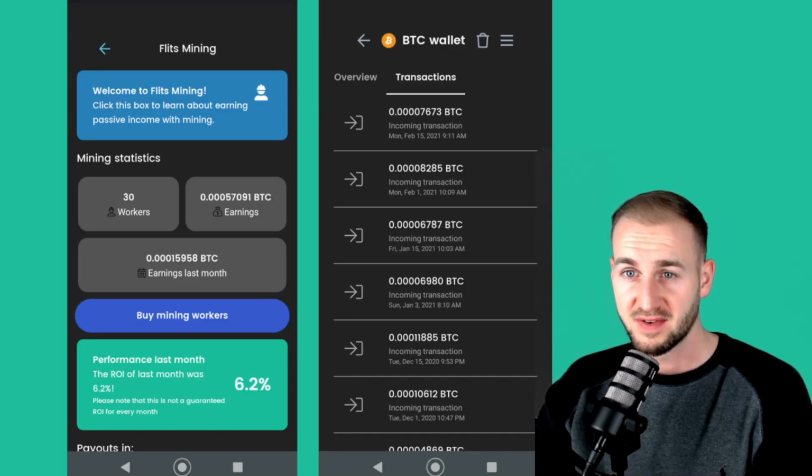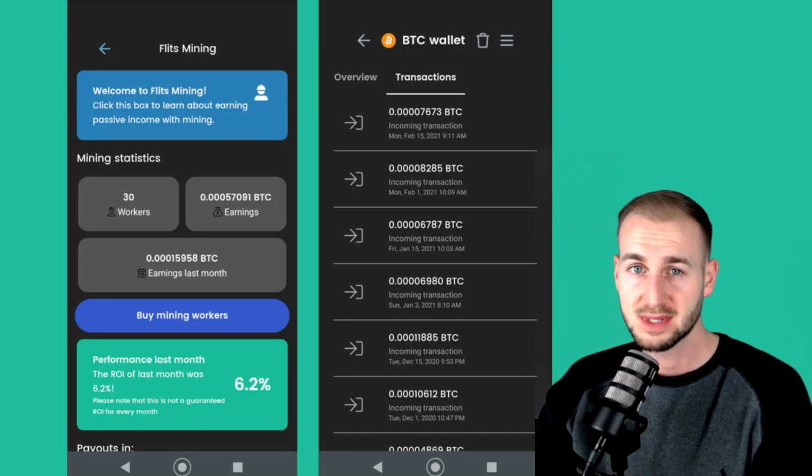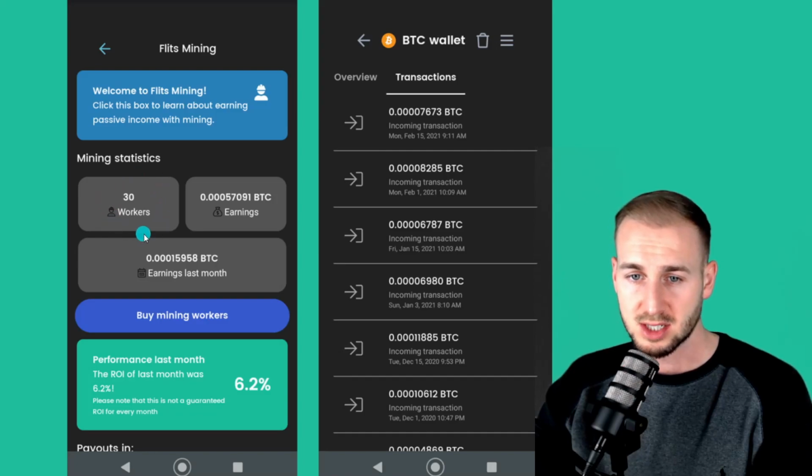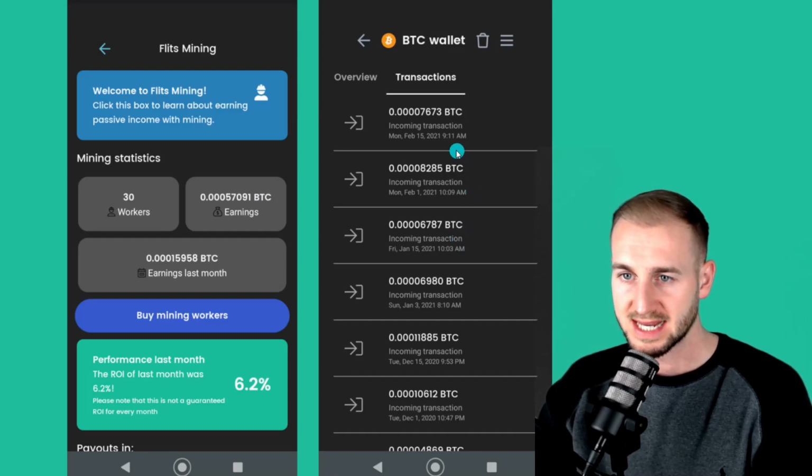And as it is the 15th of the month, they pay out the Bitcoin mining twice per month, so on the 1st and the 15th. And this mining power is mining away. I've got 30 workers in total, and it's earned me 57,000 Satoshis thus far, and it's only been, what, 2.5 months, I think? And you can see my payout history here from my screenshots. So today I got a payout of 7,673 sats, just adding to those Satoshis all the time.